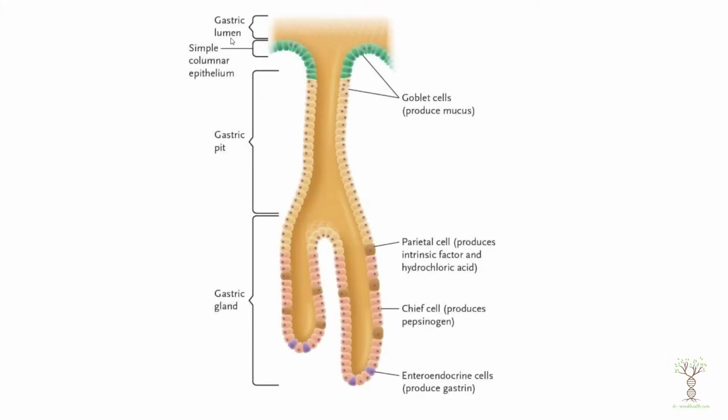Now, let's just have a look at a gastric gland in the stomach. Up here, this is the lumen of the stomach. This is where your food particles are being physically broken down. So the stomach muscles are contracting, your food is turning into chyme and mixing with all of the gastric secretions and being physically broken down into smaller bits.